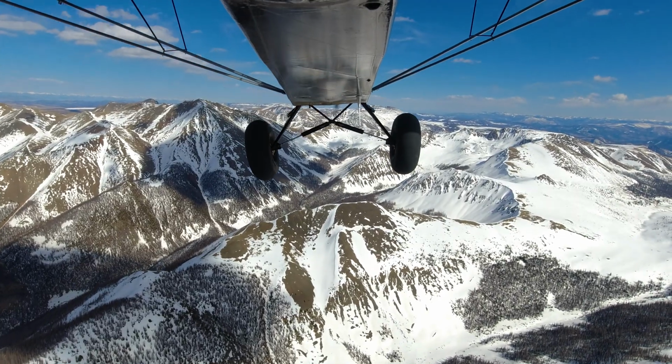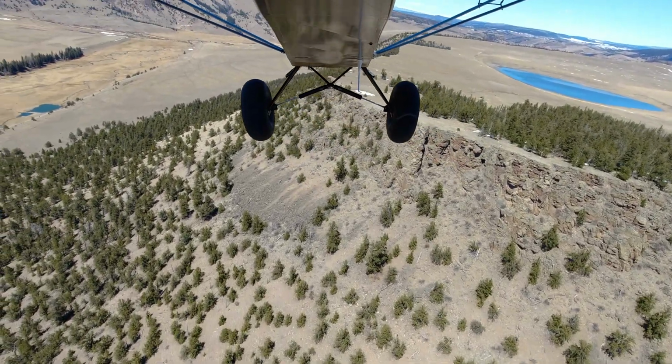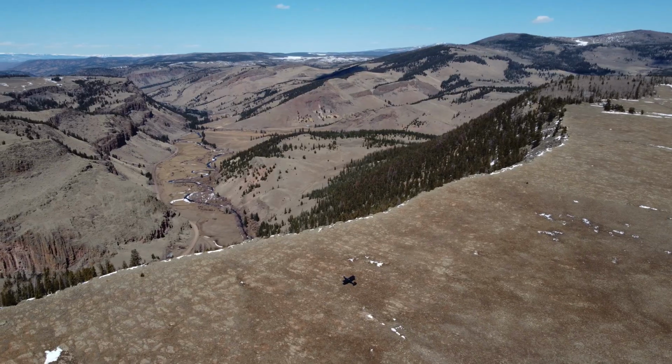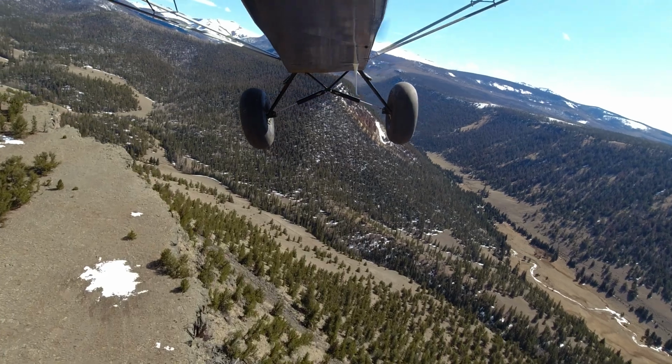Today we're going to go on a pretty fun little adventure here. Found a mountain lake, small mountain lake I was able to land near on the side of a mountain at about 10,000. Pretty neat spot and pretty incredible view off the side of this mountain where it dropped off. So yeah, this was pretty fun and let's jump right into it.